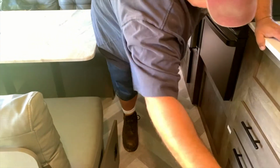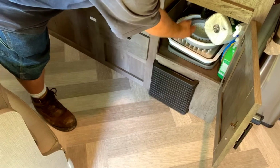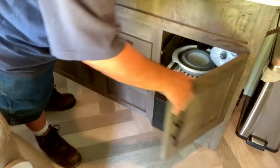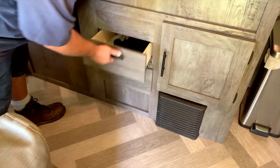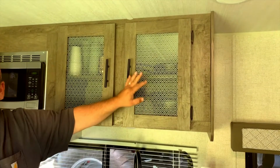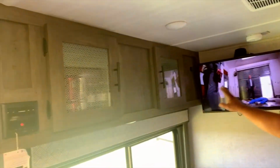You got a cabinet here. And it's pretty neat. I found these collapsible strainer and a colander and a dish drying rack. And they collapse down, so it's nice. Then we got drawer space here, drawer space there. We got cabinets over here. It's pretty nice. Nice glass, so you don't see all the stuff inside. You got them over here.